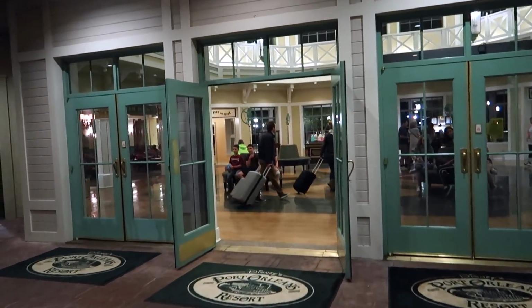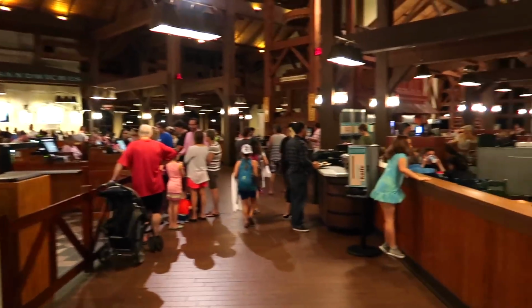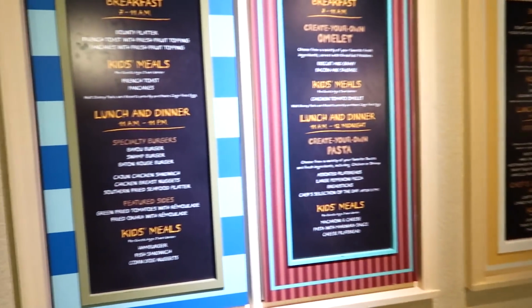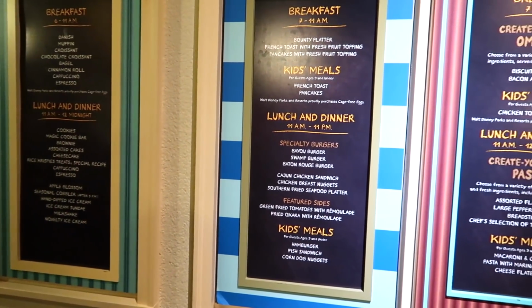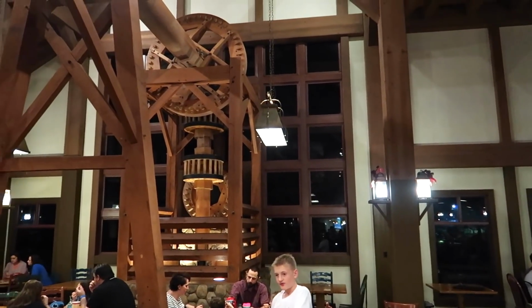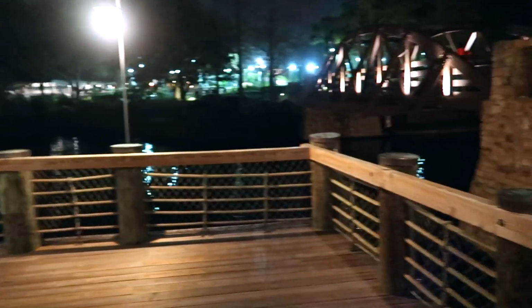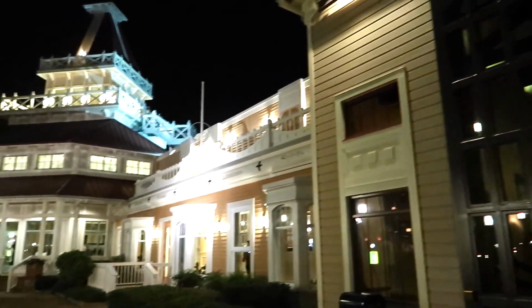We walked over to Riverside. Wasn't too bad. Different food and drink options. Boatwright's restaurant. And then you have a counter service restaurant in here. This place is considerably busier than the counter service in French Quarter. Got like a little deck here and a bridge. Jesse's Fallen. This is outside of Boatwright's.